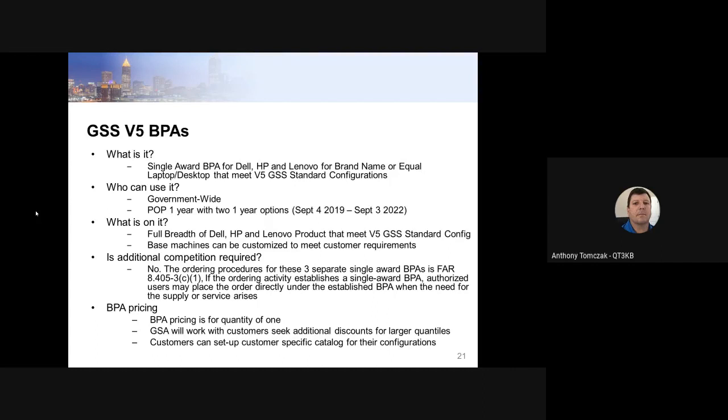What is on it? I kind of talked about that already. It's the full breadth of products. I told you how many numbers for each one of them that meet the version 5 GSS specifications. The base machines I kind of showed you earlier, we have that options and accessories configurator. They can be customized, but it's not limited to the options and accessories that are part of the options and accessories configurator that's loaded in Advantage. As long as the option or accessory is within scope of buying a laptop or desktop, it generally can be configured and bundled with a compliant GSS machine.